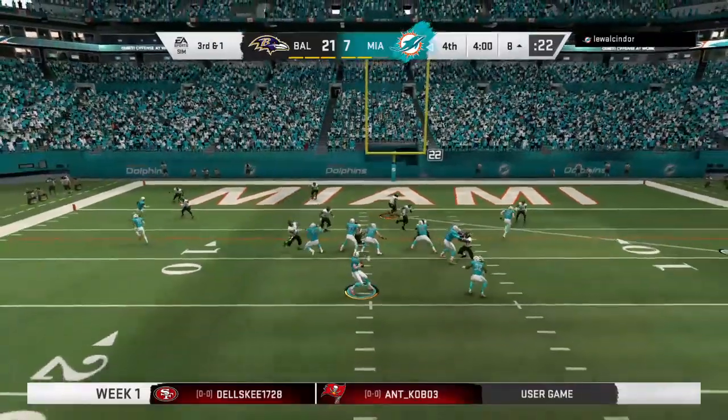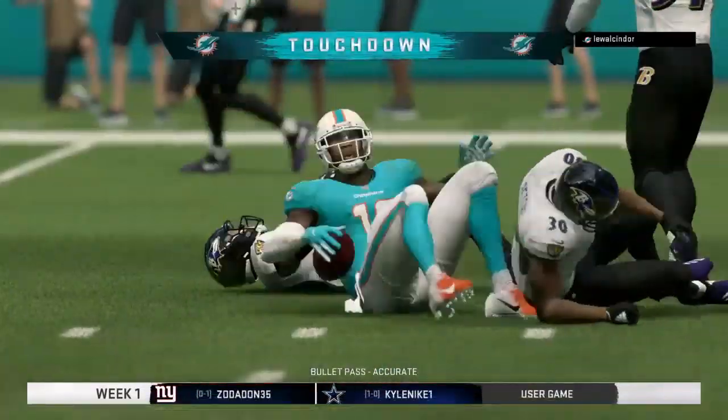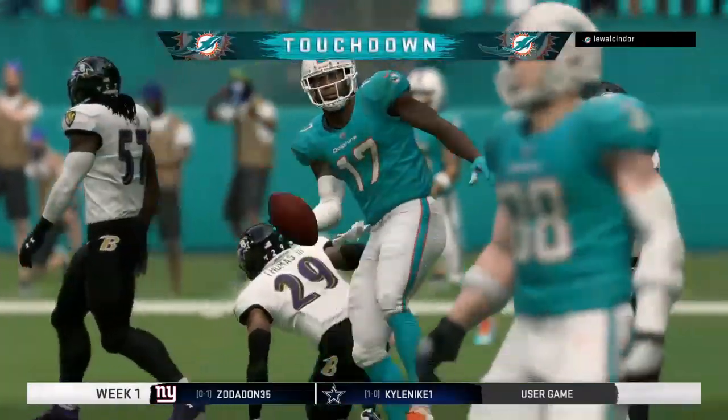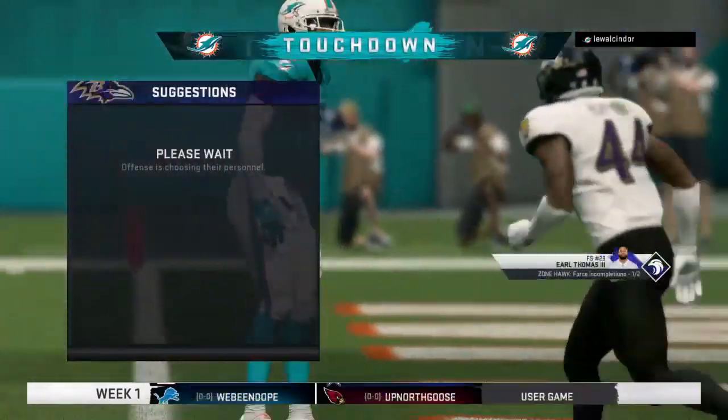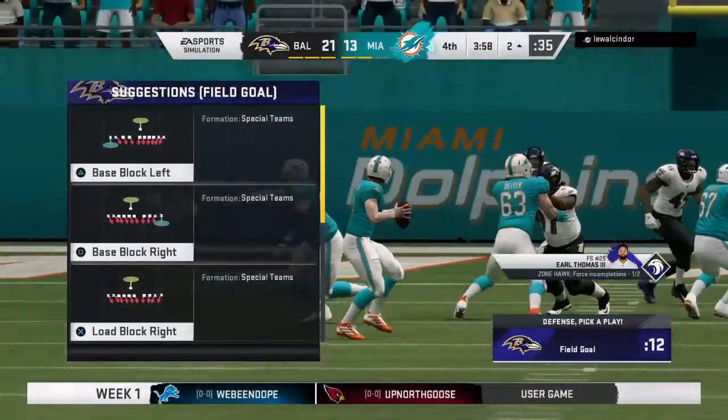On 3rd and 1, here's Fitzpatrick. And he'll take this into the end zone for a Dolphins touchdown. An 8-yard strike, as Dolphins his guys are back within a single score.